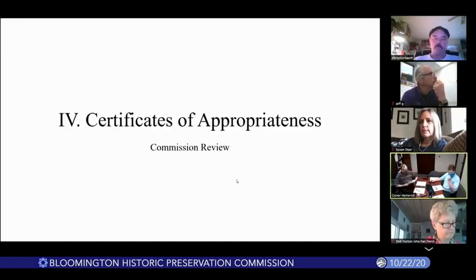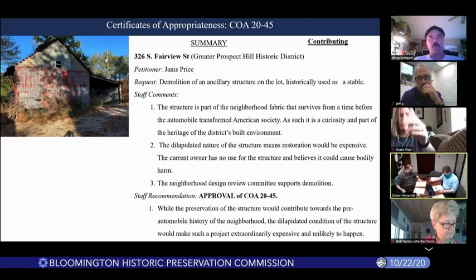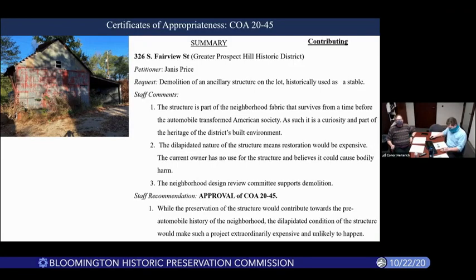Okay, let's move on to COA, and this will be 20-45, 326 South Fairview Street, Greater Prospect Hill District. So the request is for the demolition of an ancillary structure on the lot. Research indicates it was historically used as a stable. The primary structure is rated as contributing. However, when I was reading the survey entry on the shard, it doesn't make any mention of this ancillary structure. So that was interesting.